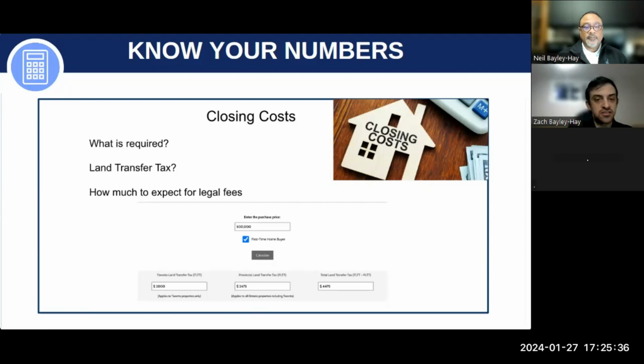Then you've got to start looking at the closing costs. Now, what is required? You are required to show 1.5% of the purchase price for closing costs. However, you likely won't spend that full 1.5%, or in most cases you don't really get close to that 1.5%, but you need to actually show that it's available and there.